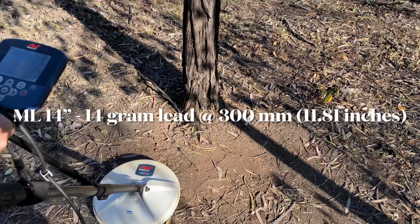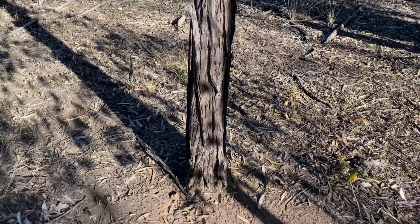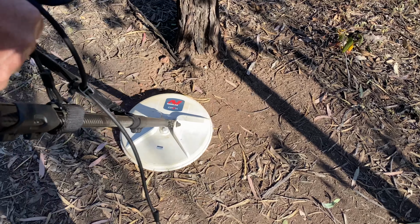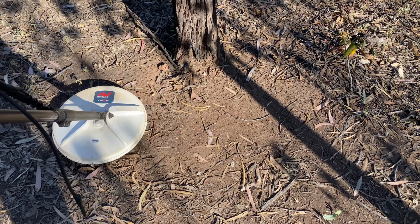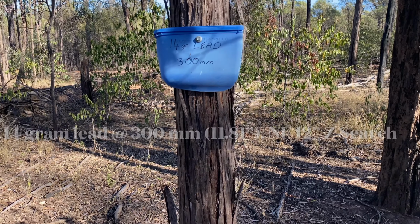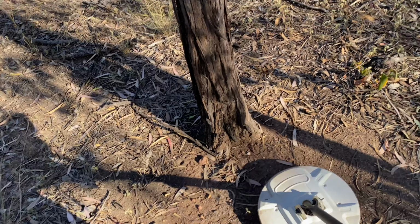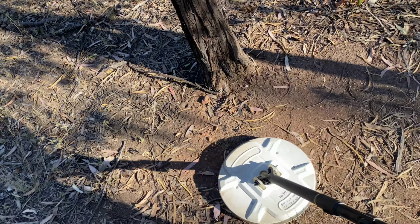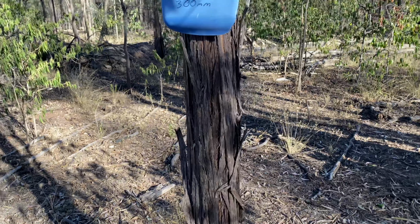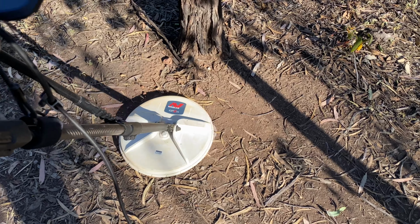So this one, we've got 14 gram lead at 300 millimeters. Well, you wouldn't miss that, I don't think. 40 gram bit of lead at 300 millimeters. Well, you wouldn't miss that, I don't think.